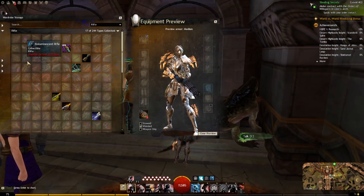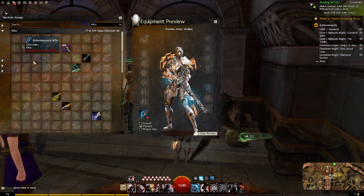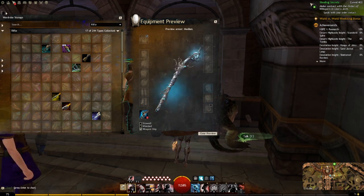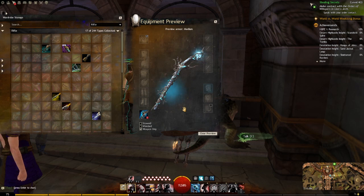So let's move on now. We have, what was it? This guy over here. Oh, this is glowish. This is fucking glow. Oh, wow. This is good for Sylvir. Is it Sylvir?